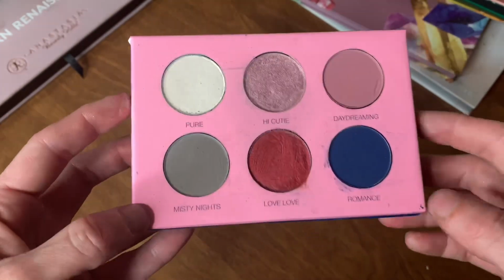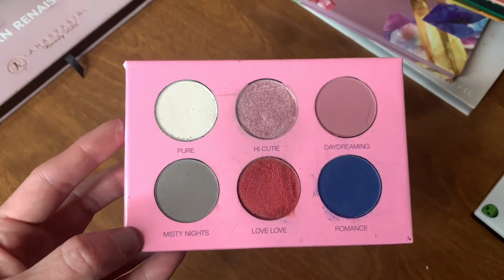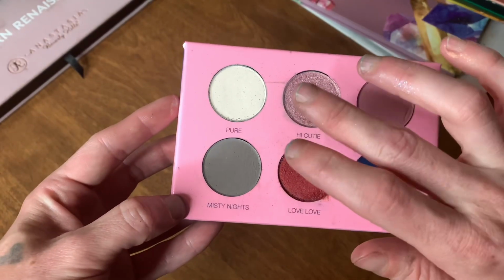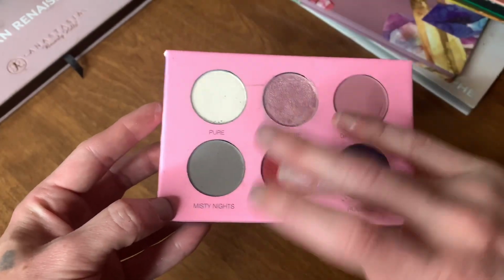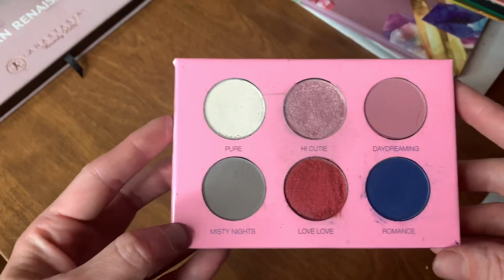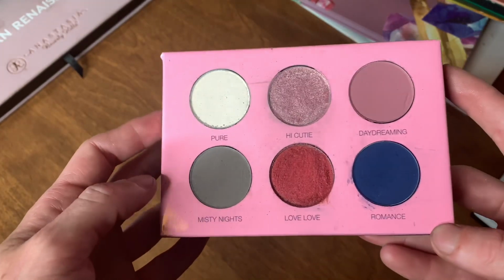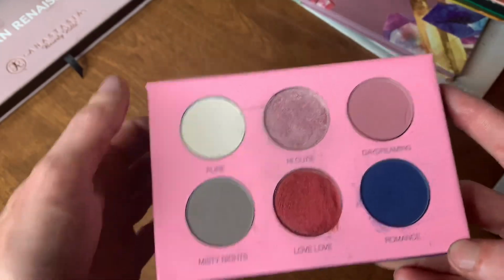This blue is so good though. It's so pigmented. It blends out so well. It's literally everything. These two shimmers right here are so nice as well. But I don't know, there's just something about it. It doesn't work for me. It's not that the quality is bad or anything, I just don't look good in it, so I'm gonna pass on it.